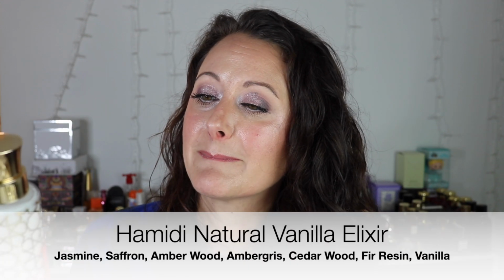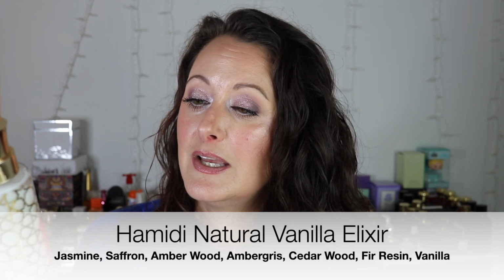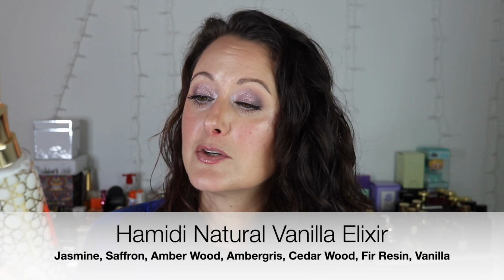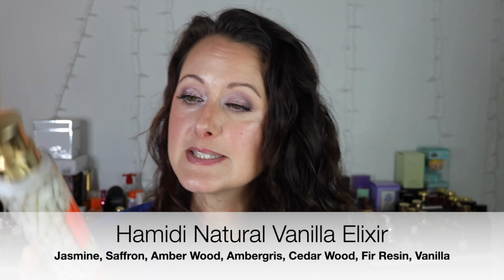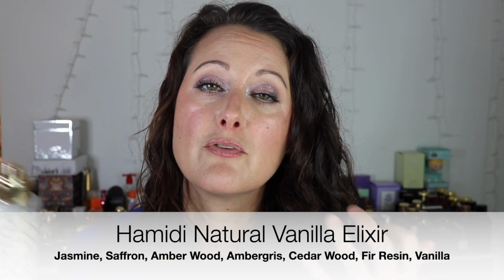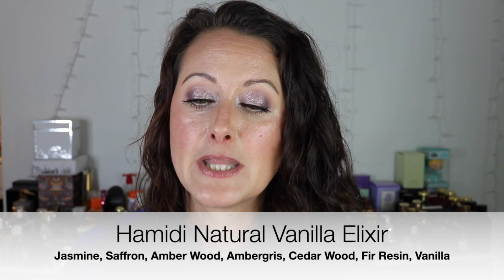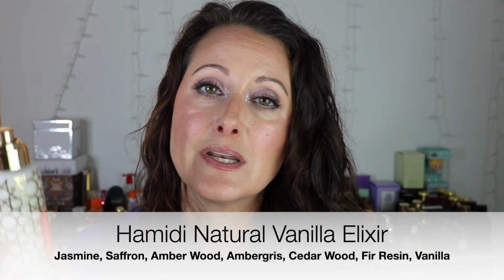Okay, this next one, my beautiful friend Jacqueline just sent this one to me recently, but this is another vanilla skin scent. This is a fragrance from Hedi, and this is called Natural Vanilla Elixir. It says naturally extracted oil from the original vanilla pods. This is a water perfume, and most of the time water perfumes are very light and delicate smelling. And this one is no different.